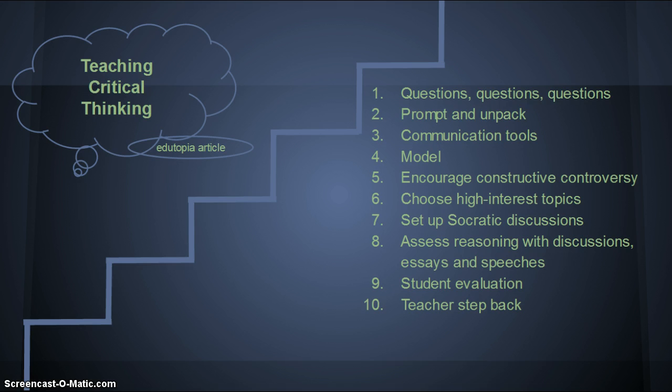supplying a prompt and unpacking all the issues surrounding that prompt, giving students communication tools to enter a conversation whether agreeing or disagreeing with peers, modeling, encouraging constructive controversy, choosing high-interest content for students, setting up Socratic discussions, assessing reasoning with discussions, essays, and speeches, having students evaluate each other, and finally, stepping back and allowing the students to discuss and problem solve on their own.